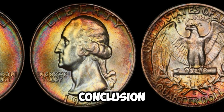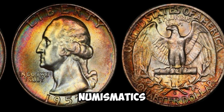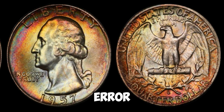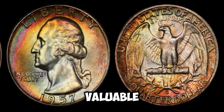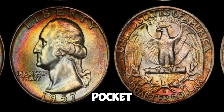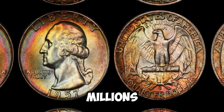In conclusion, the 1957 Washington quarter-dollar coin is a true gem in the world of numismatics. Its rarity, historical significance, and unique error design have made it one of the most valuable coins in existence. So next time you come across a quarter in your pocket change, take a closer look. You just might be holding a piece of history worth millions.